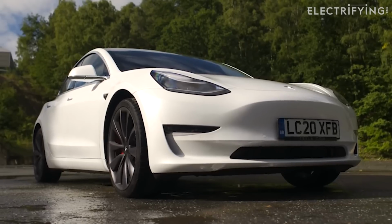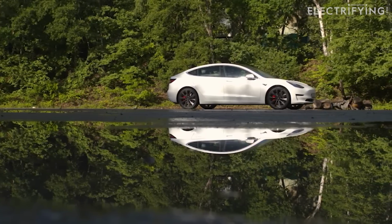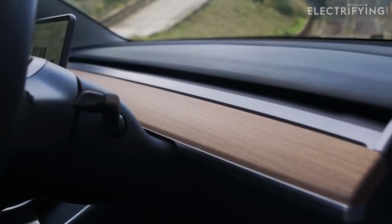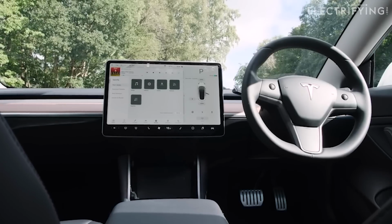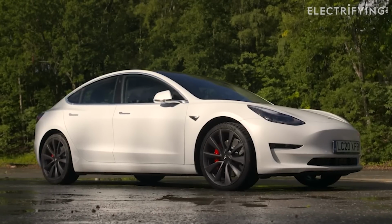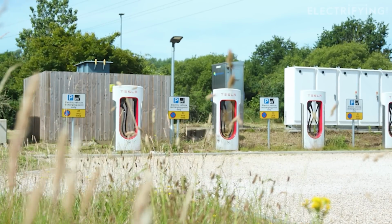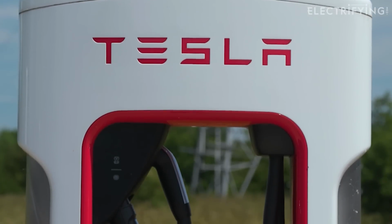First up, the Tesla Model 3. Now, this has been the best-selling car in the UK for quite a few months in the past year. Not just the best-selling electric car, but the best-selling car overall. And you can see why. It's got brilliant tech, and it also took our award in 2021 for being the most efficient electric car out there. But perhaps the biggest reason for buying a Tesla is the charging network. Those superchargers, they're fast, easy, and reliable.